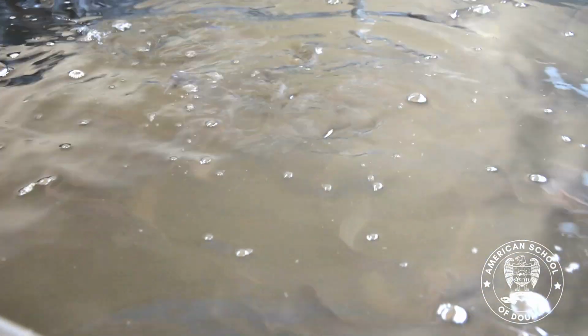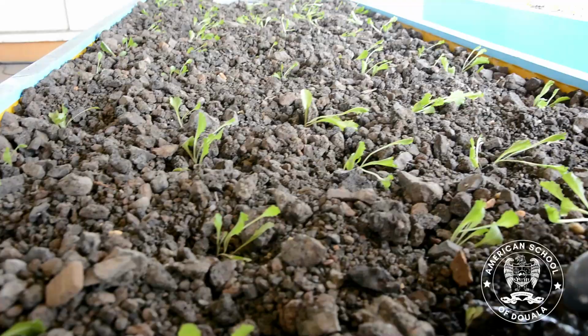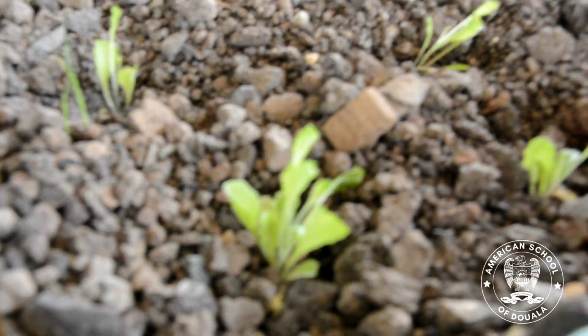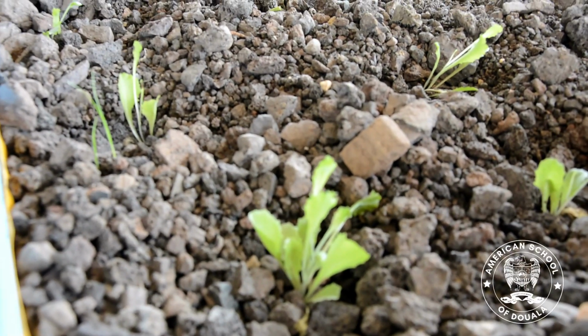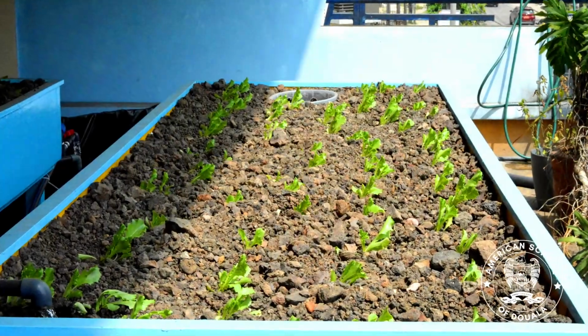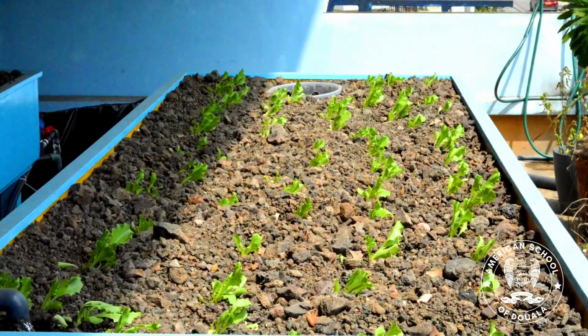Fish, not in a river, and vegetables, not in a farm. The American School of Douala has taken project-based learning to another level. But exactly what kind of project is this?